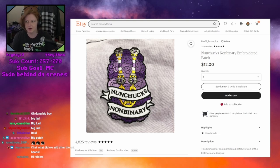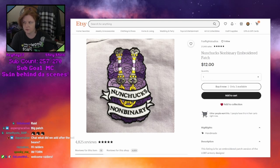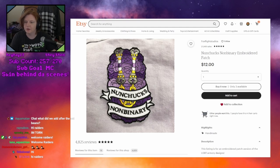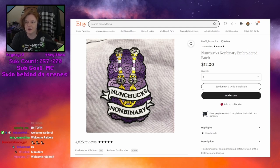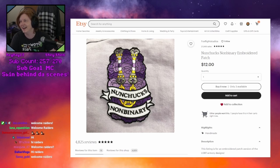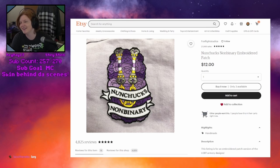Nunchucks. I can't spell chucks. Start the poll. Okay. We're getting nunchucks. Big ass nunchucks. They're so large. It'll be such an interesting time trying to lay these out and figure out how to decorate the jacket itself, especially if some of these are big.